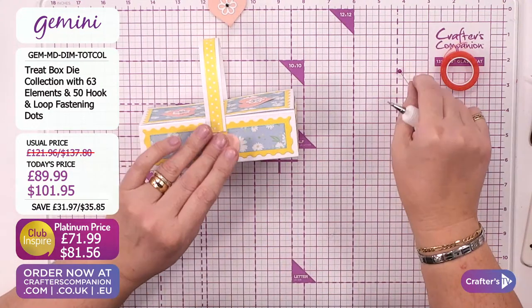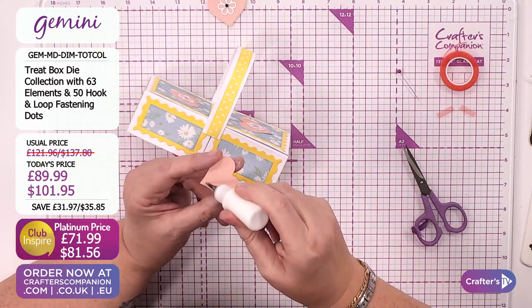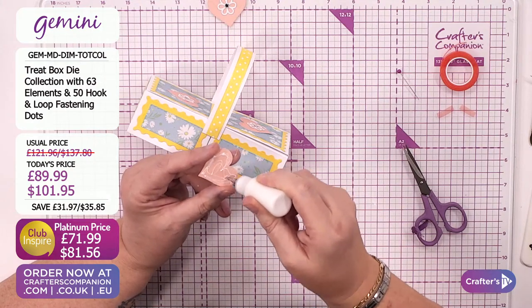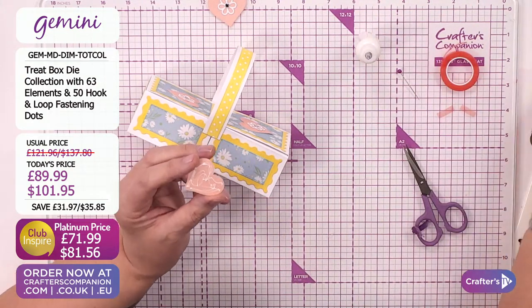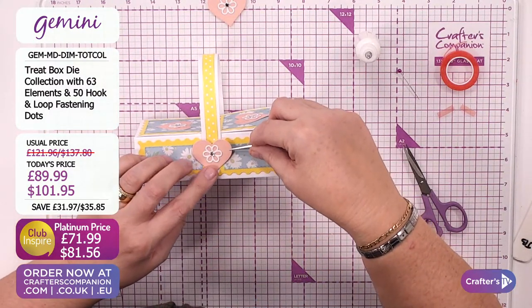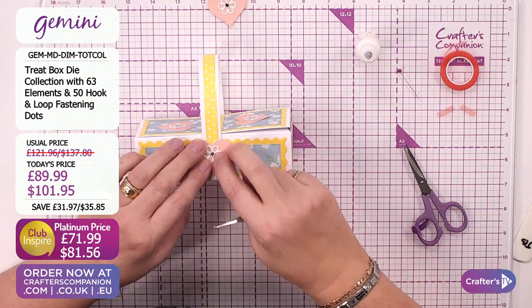So again, flipping through the glues, you know, we've used the tape runner, we used the all-purpose glue where it had a purpose. Now we're back to that wet glue again. So literally using the one that does the job best for you. So again, this is going to cover up all those workings. Just give it a second for that tacky glue to grab.